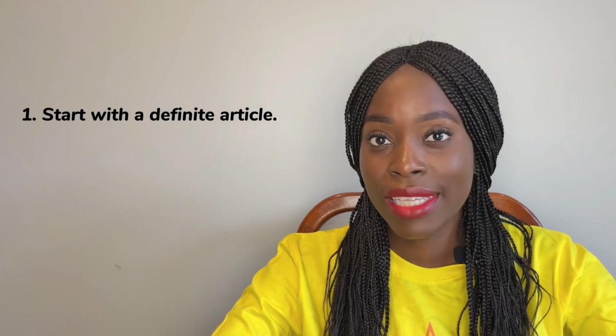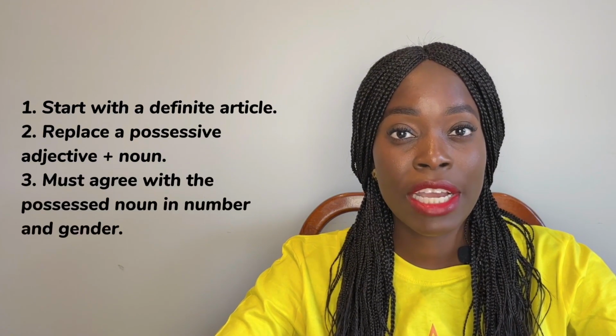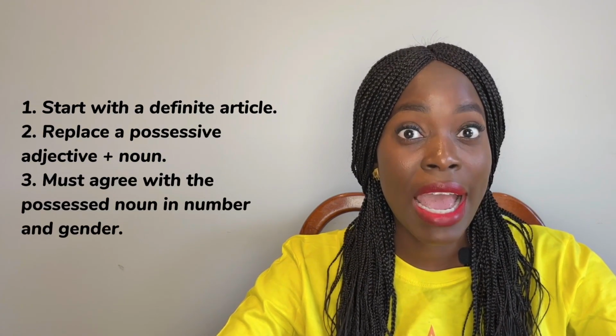Now, the characteristics of the French possessive pronoun. The first one, they start with a definite article. The second one, they replace a possessive adjective plus noun. And third, they must agree with the possessed noun in number and gender.